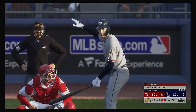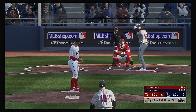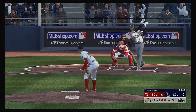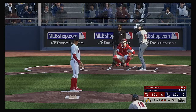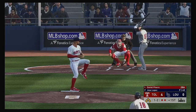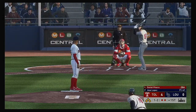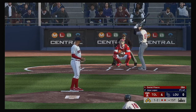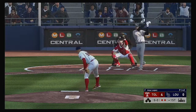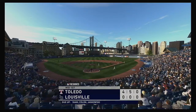So a good job out of the nine hole in getting on base as we go back to the top of the order. Striding in once again, Daniel Pinero. No official at bat for him, but he has scored a run in this one. Fouled away. Here he comes on a ball and two strikes. A swing and a miss as he chased with two strikes, and that will retire the side.